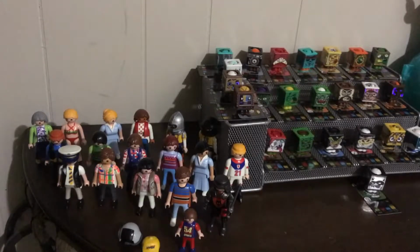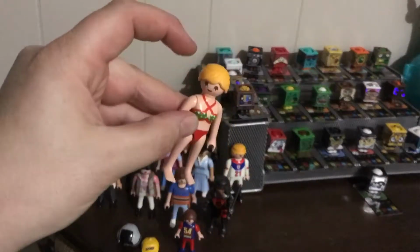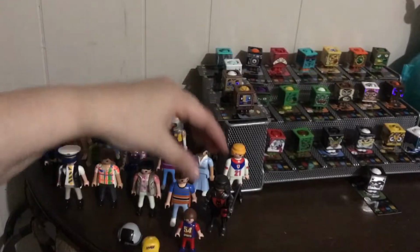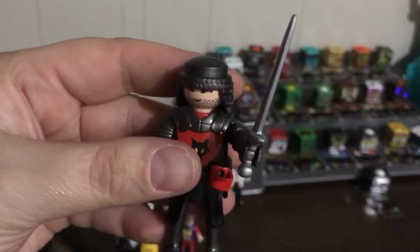So I'm just going to show you a couple of my favorite ones. Here's Grandma. This one's hilarious in her little bikini. And of course I will always like the knights. There's knight number 1 and knight number 2. I like his stubble.